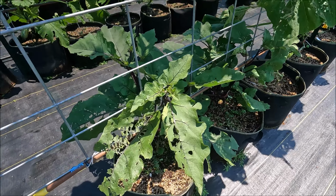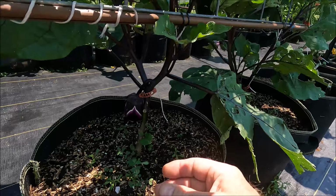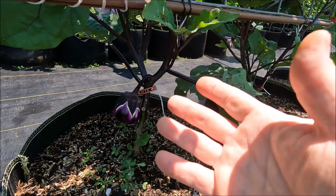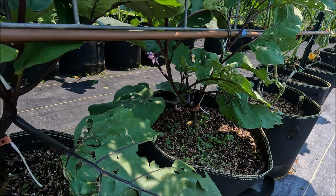Got 2 containers, grow bags of my royal purple eggplant. Took a little damage, but look at that beautiful set fruit right there. I love the darkness and the striking green contrast. Got another one set over there. More flowering going on, and pretty soon we'll be inundated with eggplants.